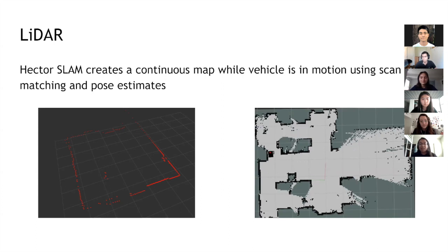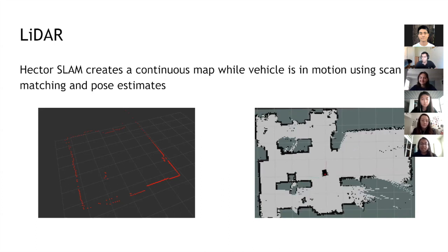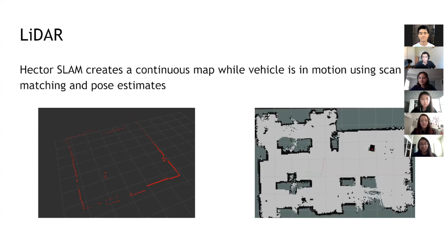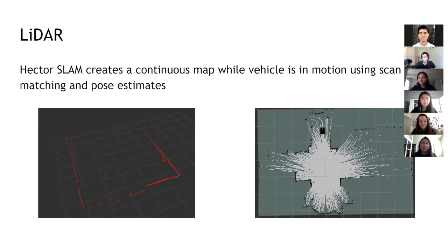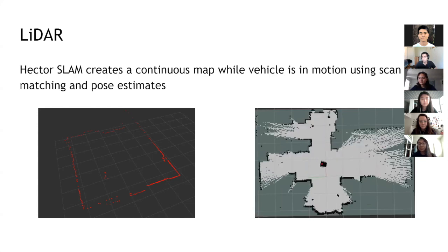And it does this using the Gauss-Newton method. And the second one is pose estimate. So using the really fast update rate of the LiDAR, it uses consecutive scans to determine where the drone is relative to the map and relative to its previous position. So Hector SLAM is really neat compared to other SLAM techniques because it doesn't need loop closure or the need for odometry, and it's able to determine the robot's position and proximity to its surroundings without any of this other stuff.